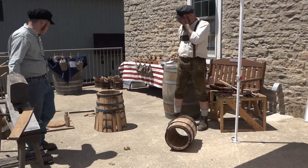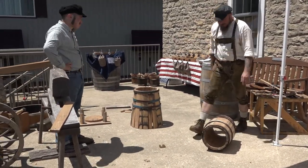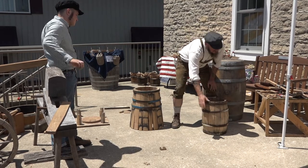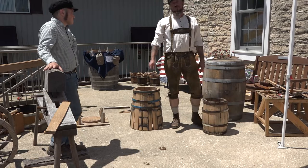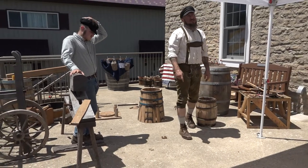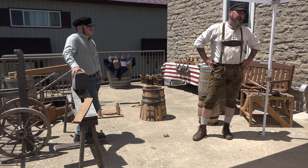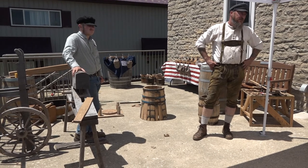Okay, all right, so hold and raise this barrel. So at this point, to get the barrel from looking like this to looking like this, there's two methods to close the barrel. There's steam, and then there is fire bending. We use fire bending, just because fire is more fun.